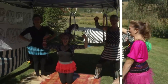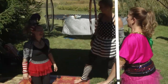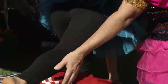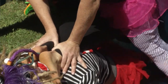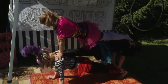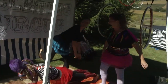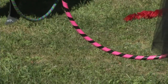Ta-da! You're strong, you are strong. I see the shaking though, it's like a challenge. All right, here we go. Ready? Woo! Real good. Ta-da! So what are we doing next?